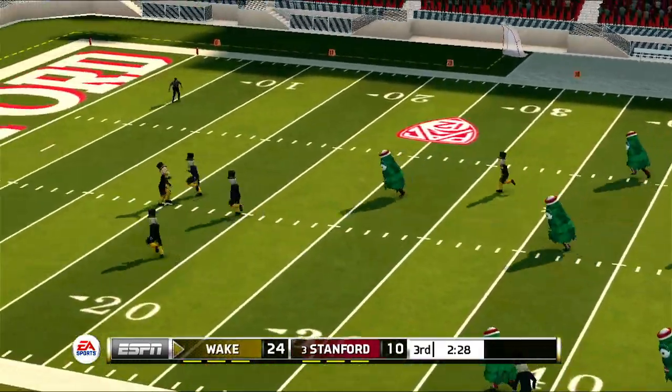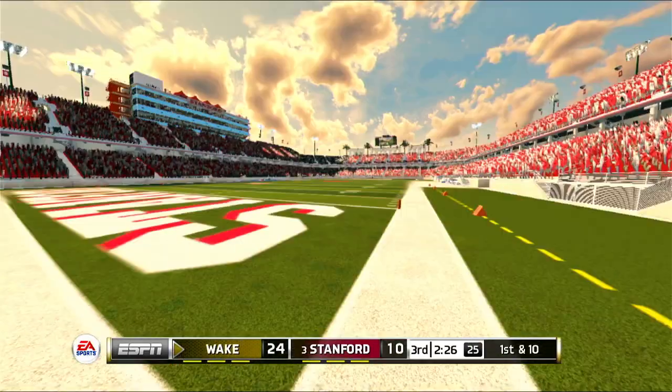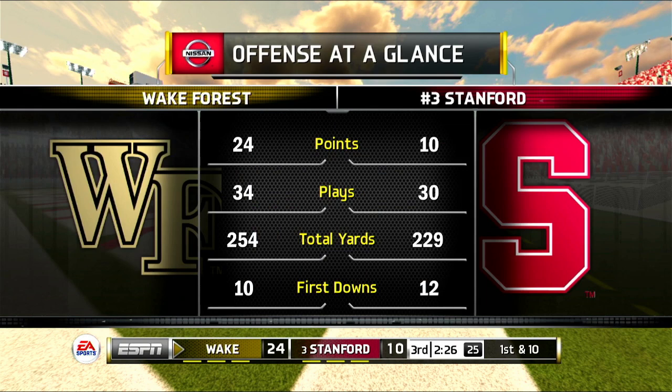It's away, and it's a booming punt. This punt bounces into the end zone, and this will be a touchback. Demon Deacons have shown here in the third quarter they're not content to just sit on the lead they built in the first half.